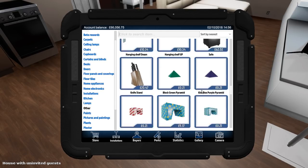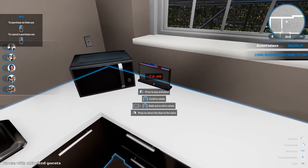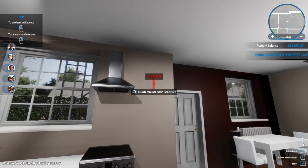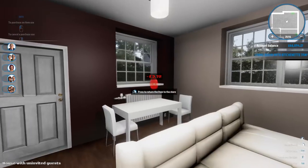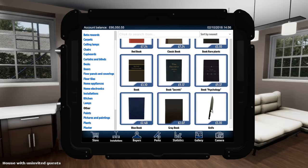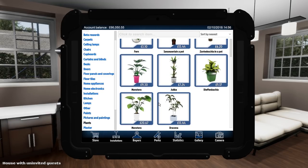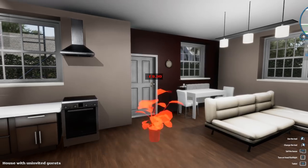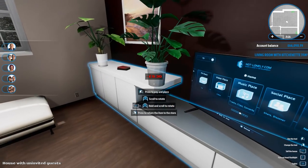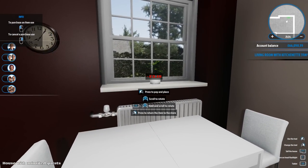Whiteboard. Safe, maybe not. Shelves, you've got all the different shapes. Here's a welcome mat, mirrors, notebook with recipes. That's okay. Clock. Yep, that seems to fit. And I don't think, really, there's much else that's going to go in anywhere. Can you put a plant on top of there? You cannot. Oh, you can put... Oh, you can put plant pots on there.